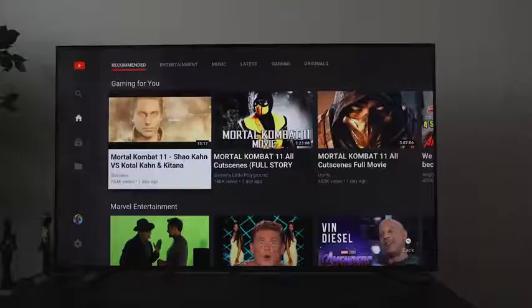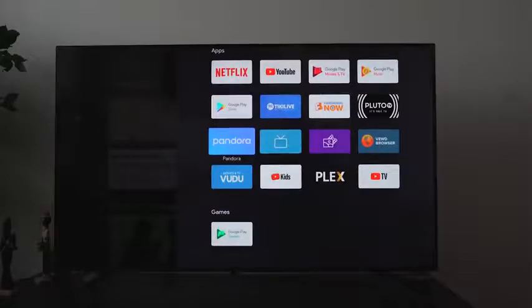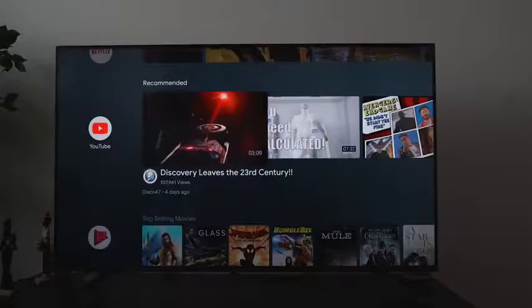Plus, it supports Alexa as well. So if you have Alexa, you can actually set that up on the TV and go through all those steps, which is pretty cool. I think a lot of people will like this TV and what it brings. Visually, I was really surprised with how good this TV is at its price point.